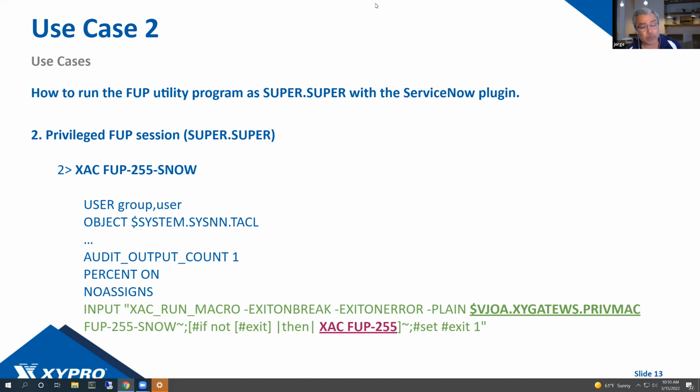So the previous example was for Tackle. Now, what do you do if you have other utility programs configured to run in XAC? I mean utilities such as FUP, SCF, BatchCom, SQLCI, edit. These are all in play also. If you need to restrict access to these utilities and for access you need a ServiceNow ticket, you can also configure or instrument them with this workflow. Here, I'm going to show you an example of how to run the FUP utility program as super with the ServiceNow plugin.